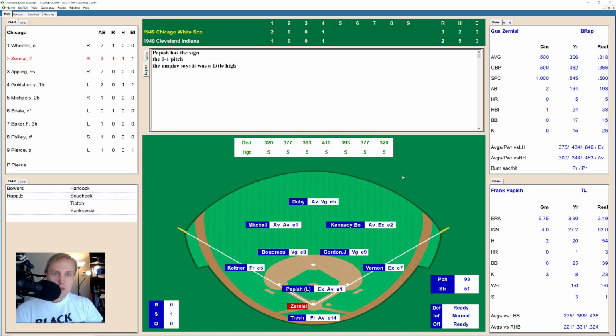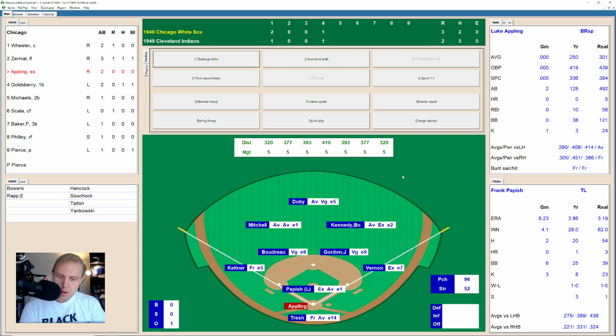And there's a strike in there to Zernial to lead it off, and a ball, 1-1. High again, 2-1. Papish having some problems. Ground ball over to the left side under Keltner's glove. Boudreau, very, very good range on that one. Grabs it, throws all the way over to first, and just gets Zernial by about half a step.